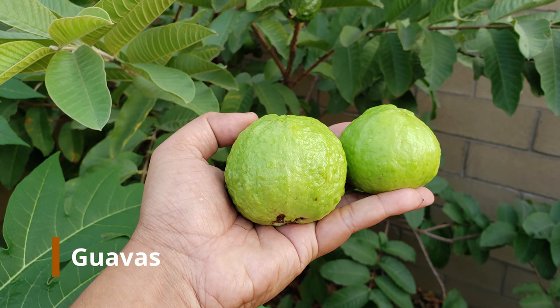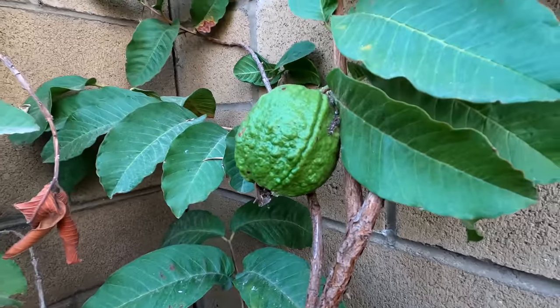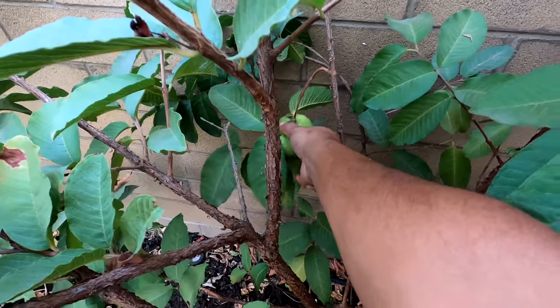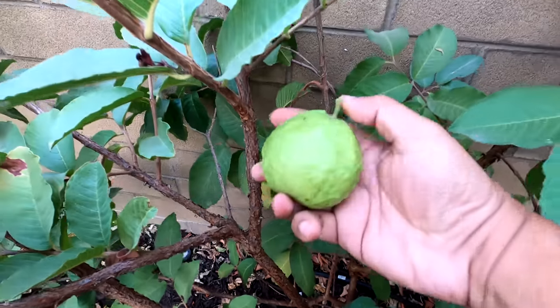Moving on to guavas. We had a big guava tree right in the corner of our home, and you can see these huge guavas. Some of them were ready for harvest, so we started harvesting a couple of guavas, and you can see here these two are relatively ripe and ready for harvest.